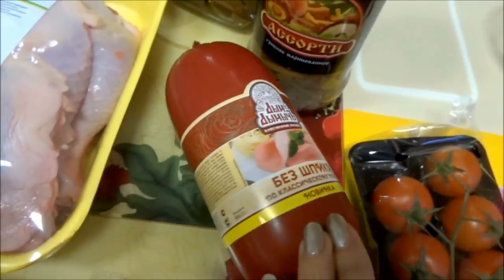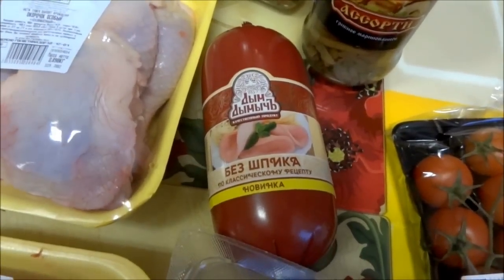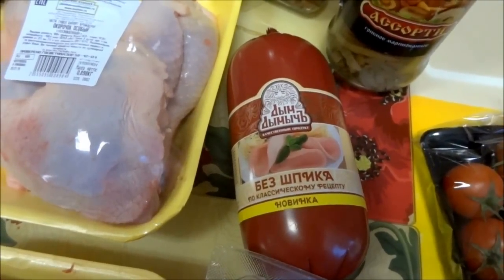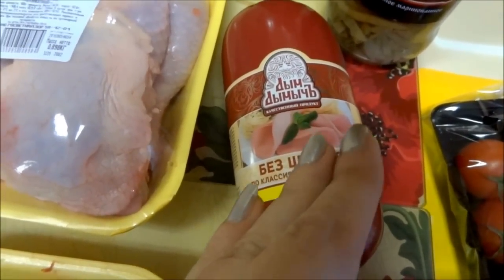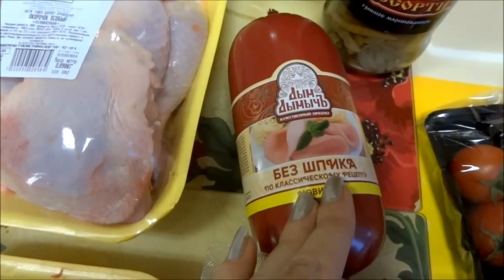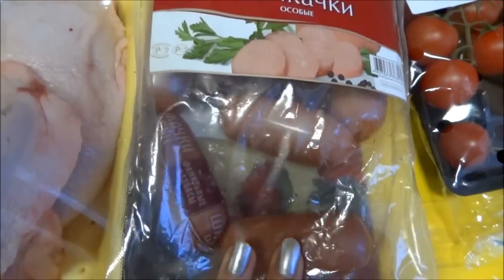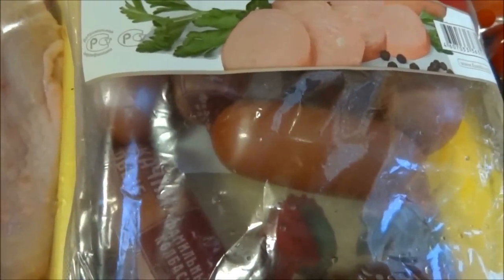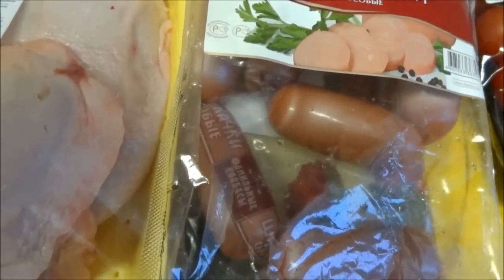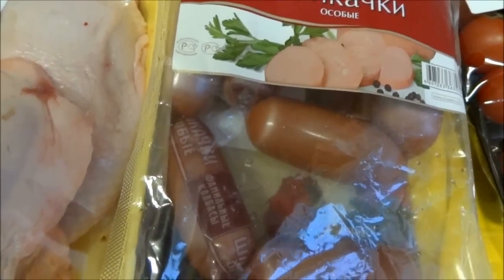So for example, this kalbasa, this particular type, is roughly 101 rubles, which is how many grams here? I think 500 grams in this, and it's roughly $1.80, maybe something like this, slightly less than $2. But different types will be around $2, maybe up to $3 per 500 grams, let's say. And also these sausages, these are quite nice ones, and also I think it's 500 grams, and the same, around 130 rubles, which is about $2 for 500 grams.